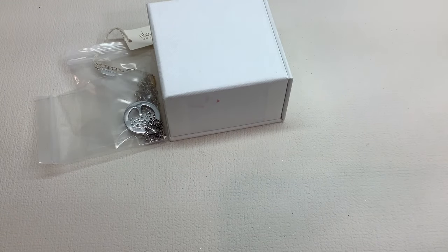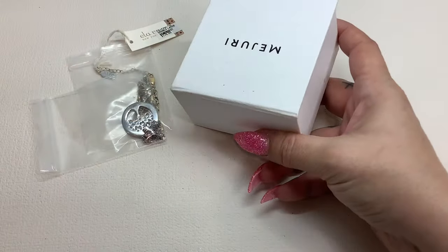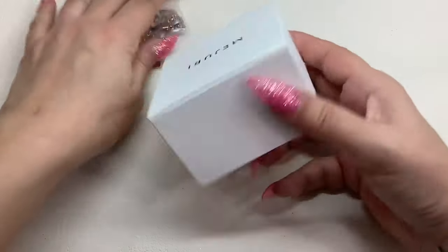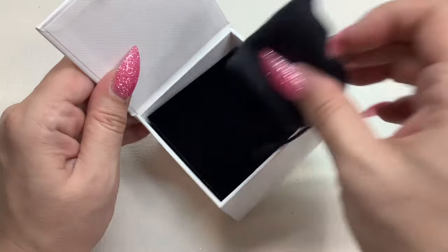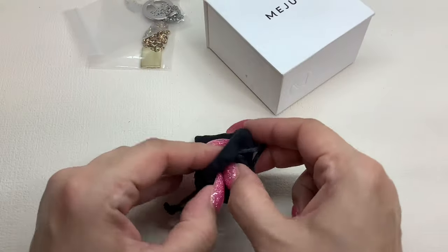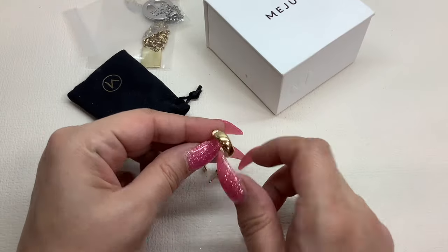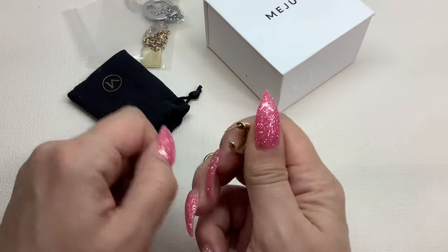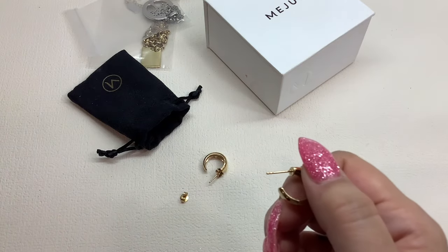All right, let's do these items. Okay. Majuri. Ooh, what's in here? Earrings. Really pretty. Do they say anything?